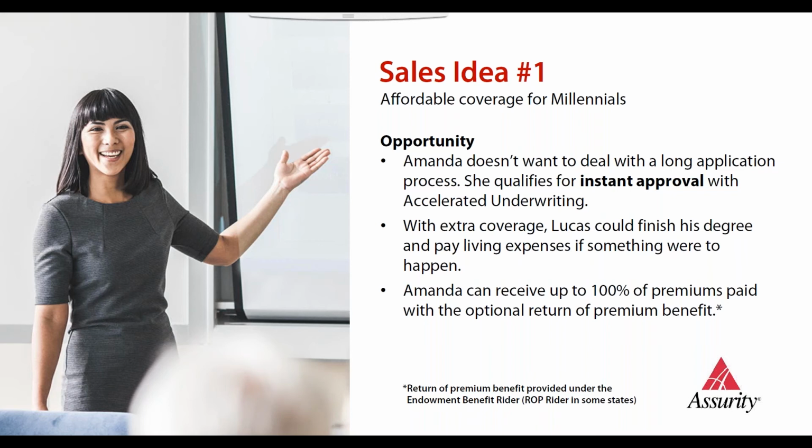Amanda does want to have the option to get her money back at the end, so we did offer that return of premium option on it. One thing I have not mentioned, when you're looking at the product, it's called the endowment benefit rider on the illustration, but it's the same as the return of premium. So when you see that at the bottom there, the endowment benefit rider, it's the return of premium.